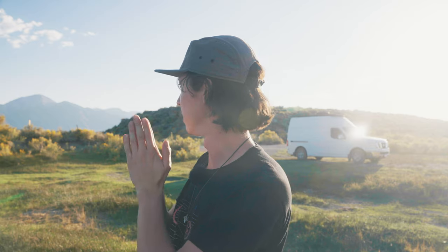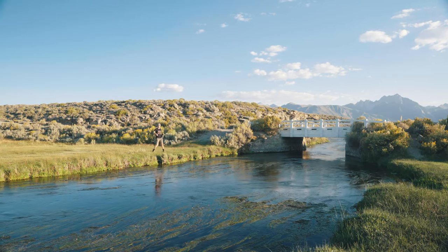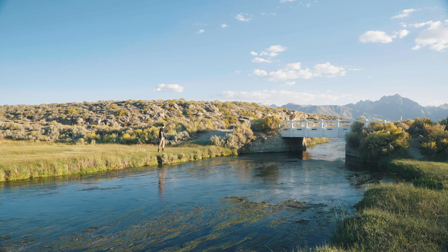So I think I want to get a shot of the van on the bridge. I'm not sure if I want to shoot from this side of the river or that side of the river, because it looks like from that side, the mountains might line up a little bit better. So let's find out. Definitely this side.